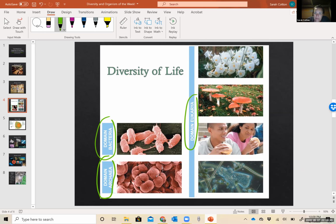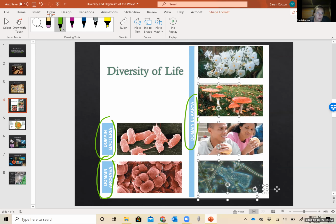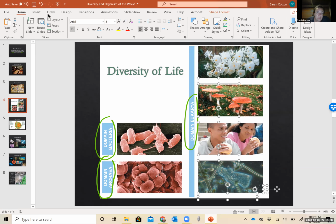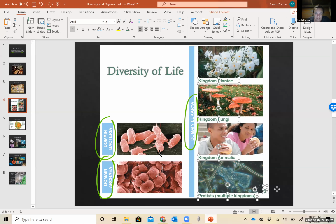Okay, I also need to fix my PowerPoint because you can't see the labels for these other ones. I gotta fix it. In fact, let me just do it right now. Oh, fixing as I go. Boom. Now you can see it. Okay. I fix as I go. All right.